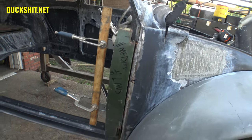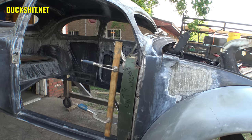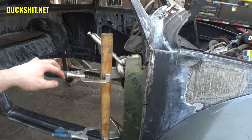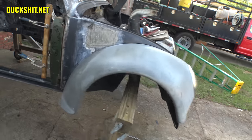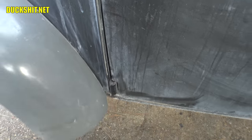All right, I think that's about as tight as I'm going to get it. Looks pretty good. I don't have any problems with that. And at this point, when I open it, it's not rubbing at all anymore on anything. I measured that gap out, actually just shoved a file in it. And I took that same file around to the driver's side over here and put the file in the gap over here, and it was the same width.